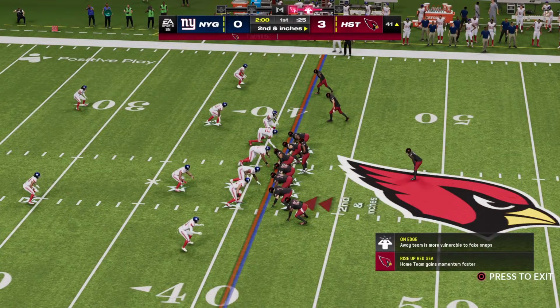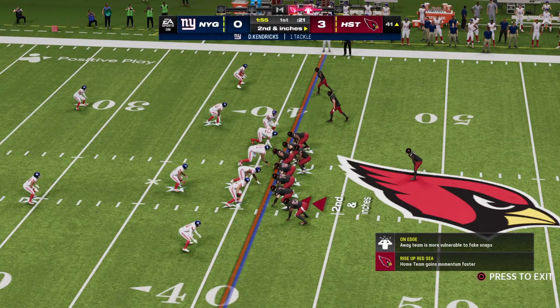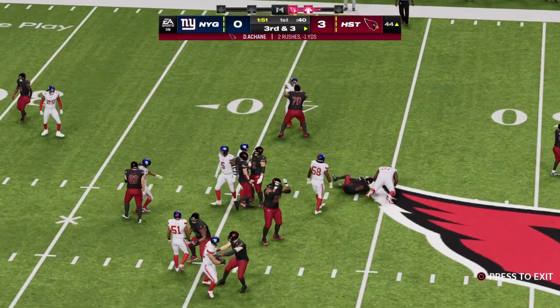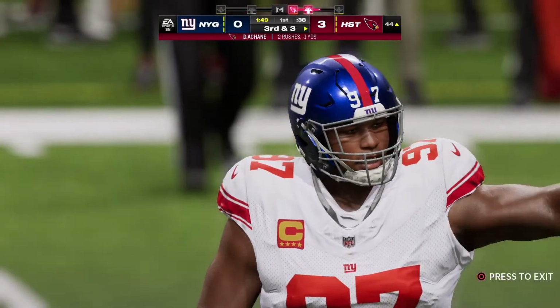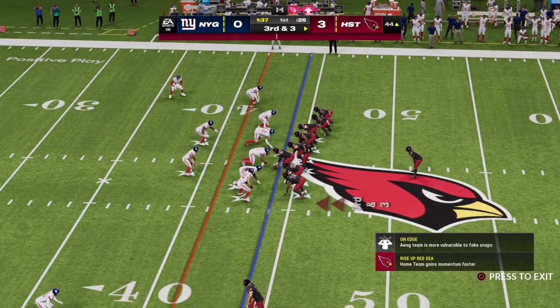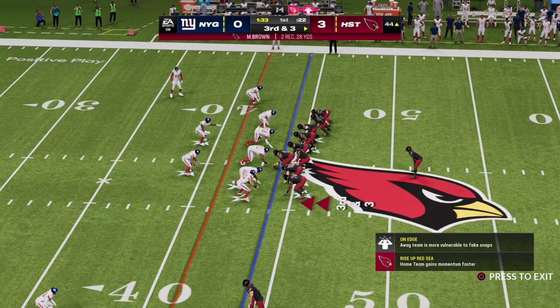And they'll be left with a 2nd and about a foot. 2nd and inches at the 41-yard line. Up the middle, Achane. And forget about finding a lane. He barely had time to look up before he was planted in the backfield. The heavy set out there. 3 tight ends in the formation for 3rd and 3.